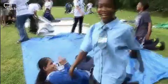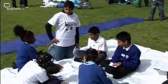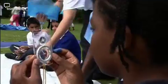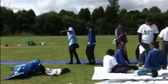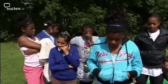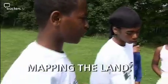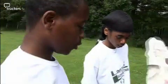The next task is to map out the site in preparation for the construction of the refugee camp. They begin by mapping the land, pacing out the area of the site to establish where to construct the new temporary accommodation. George and Tyrell take command of this project. Concentrate. There's been a flood in a place, and imagine if you don't know where everything is. You could hurt yourself in it.